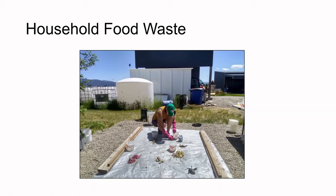We collected these buckets every week and sorted them into different categories based on nutrient content, i.e., potassium-rich vegetables versus nitrogen-rich fruits. Here you can see Graceland at work sorting one of the household's food waste. As you can see, we would sort these by hand into the different categories based on nutrient content. We would then weigh each category and then add each household's contribution per category into different buckets for later processing.